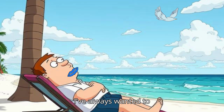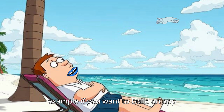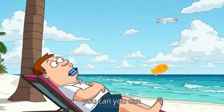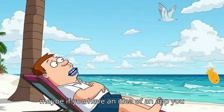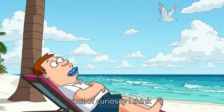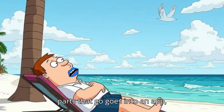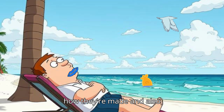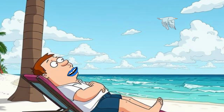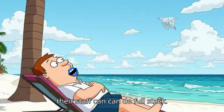Personally, I've always wanted to be full stack, because first of all, if you want to build an app yourself for some reason, if you have an idea of an app you want to build, you can do both parts of it. And also, out of curiosity, I wanted to have an idea of all the parts that go into an app, how they're made, and also because, like I said, many employers value that their staff can do full stack.